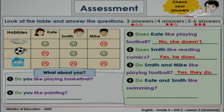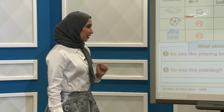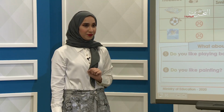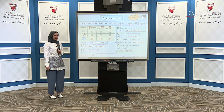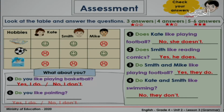And last one, number 4, do Kate and Smith like swimming? So let's find Kate and Smith and the hobby swimming. Do they like swimming? No, they don't. And now it's time for you to answer questions about yourself. Let's see here. Number 5. Do you like playing basketball? So you can either choose yes, I do or no, I don't. Write down the answer on your mini board. Well done. And here, do you like painting? You can either write yes I do or no I don't.